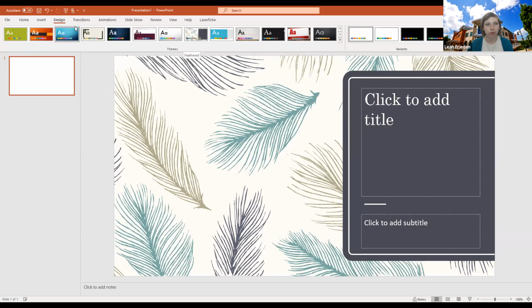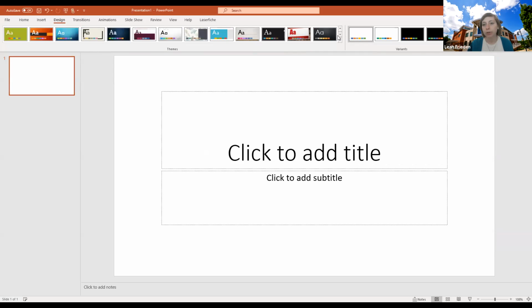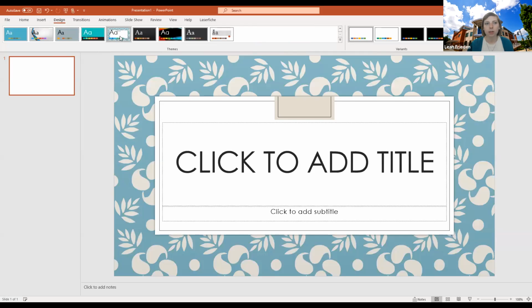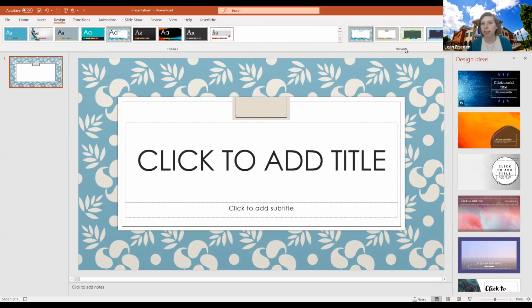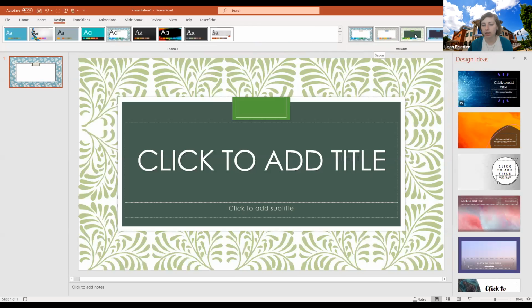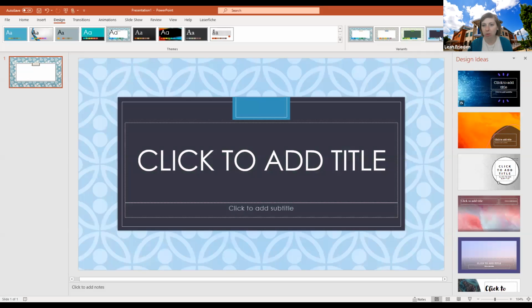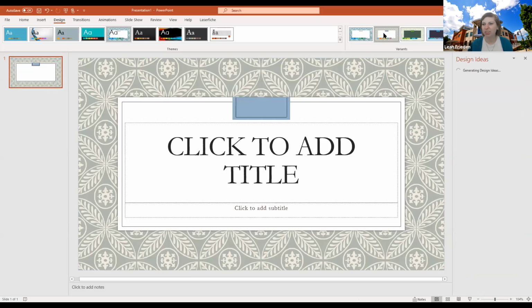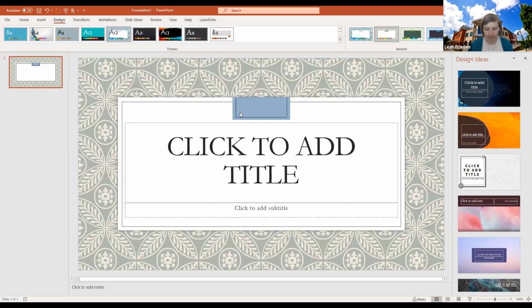So there's lots of cool ones on here. You have lots of options and you have options within your options. You can choose it and then choose a different color scheme. So I'm going to choose this one. And then the variants are here towards the left of the screen. So I have this nice blue paisley. I have this one that's gray and white. That's nice looking. I've got green, kind of a plant, botanical looking one. That's pretty cool. And then I have this blue that's kind of more geometric pattern. I think I'll go with the gray. I like the gray with just a little bit of blue accent.